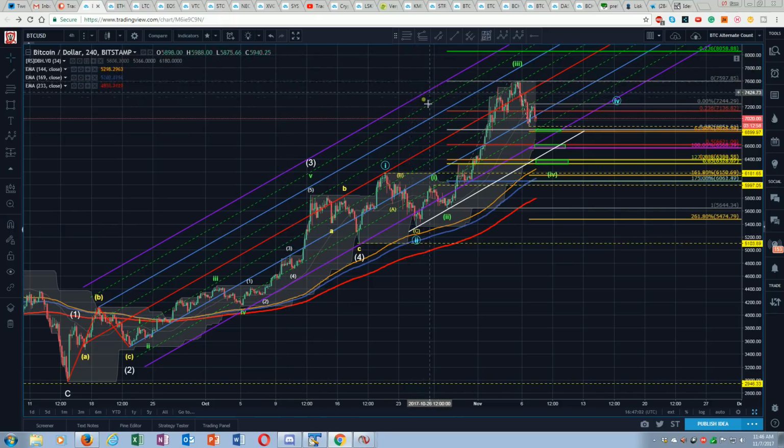So looking here now, since we're looking for an ABC, a three-wave correction to correct this impulsive structure to complete a fourth wave, we want to start by looking at what are the most typical fib relationships between that A wave, a B wave, and a C wave? And down here, where would be the highest probability zone, we've got our 50% of the 2 to the 3. Here's the 50%, and then if indeed, and we can't be definitive about it just yet, if we've got an A into a B and we're going down for a C, we get this nice confluence right here where we get the 100% alternate price projection within a few dollars of the 50% retracement. So this is a high probability zone.